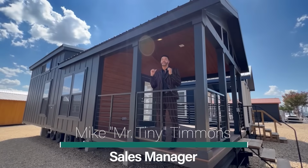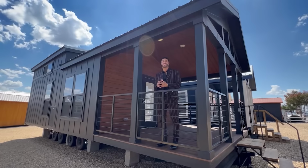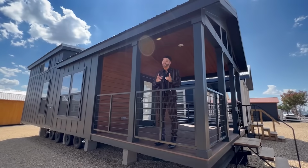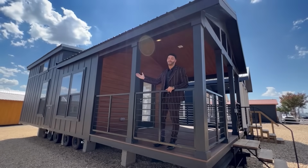Where on Tuesdays, I showcase a particular park model tiny home coming in at 399 square feet that we have available right here at Recreational Resort Cottages. And this Tuesday, I'm bringing to you the Agate Country Cabin.